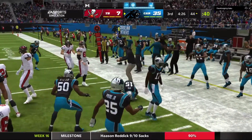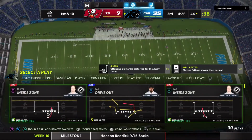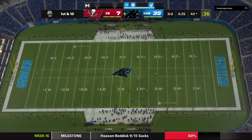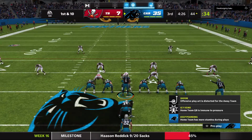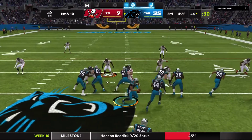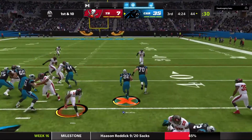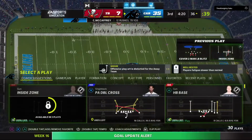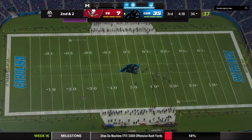A very good kick there, but 15 yards on the return. And the Panthers will take over in terrific field position. So 1st and 10, and if they score on this drive, might have to start digging in our second half blowout material. This is McCaffrey on the give. And to the 36-yard line, taken down there after getting 8 yards.